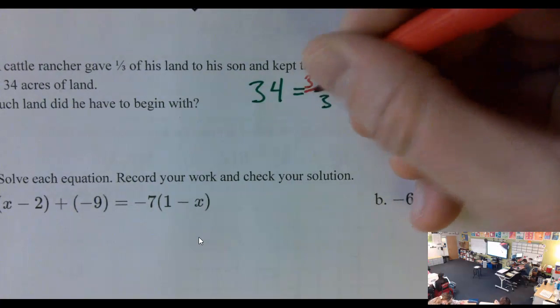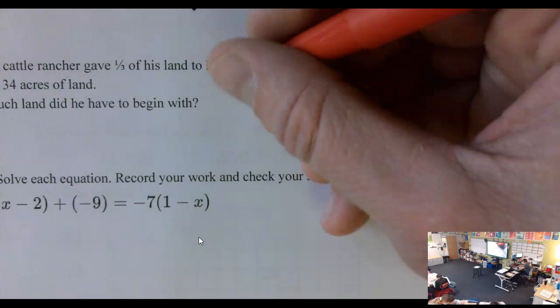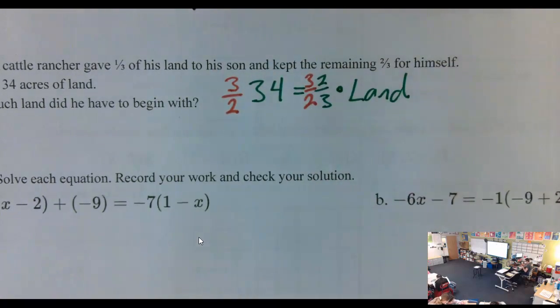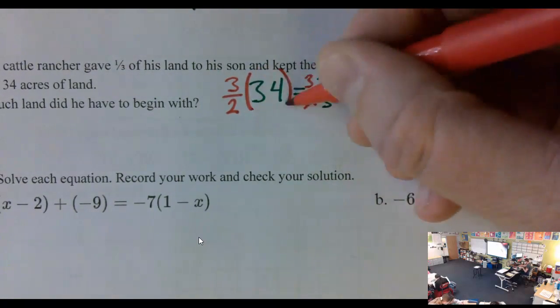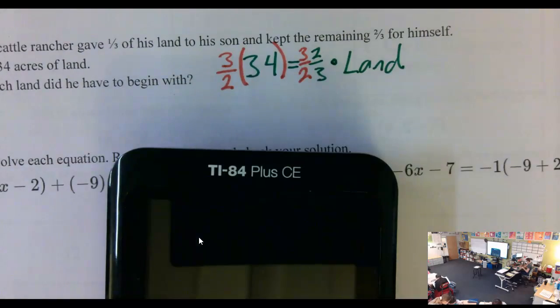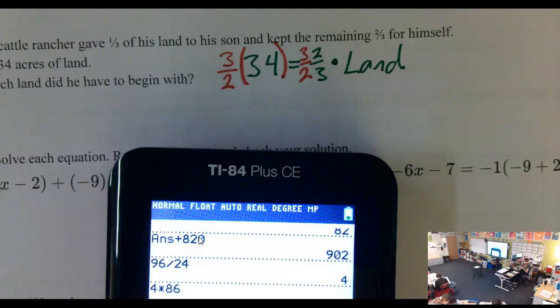Multiply by its reciprocal, like we did in the mini mastery. So if I multiply by 3/2, that is dividing by 2 and multiplying by 3 at the same time. 51 acres.